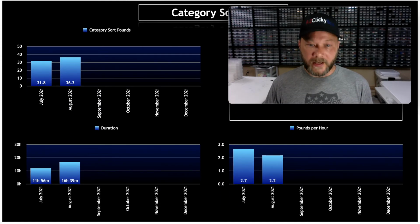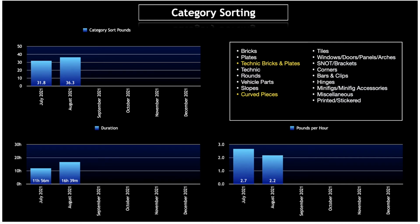Let's talk about category sorting. I've had a lot of questions about category sorting, my categories, what's in them, how I do it, but I'm not going to really get into that here. I just want to talk about the numbers. So in August, I category sorted over 36 pounds of Lego, which took me roughly 16 hours and 40 minutes. Now, pounds per hour did go down. In July, I was sitting around 2.7 pounds per hour, but it went down to 2.2 in August.